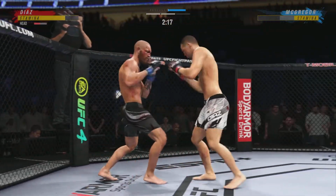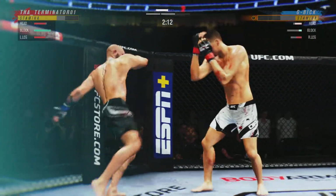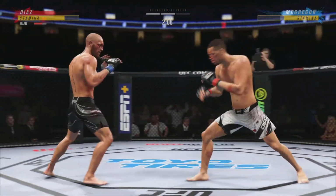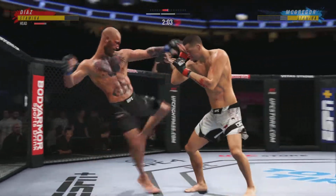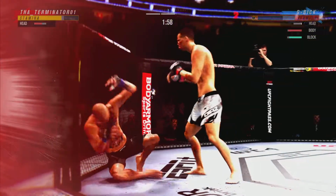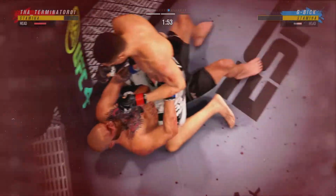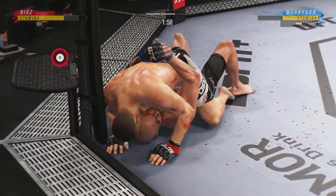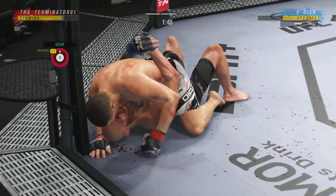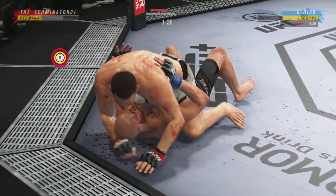And they separate. Much improved defensively as he blocks the shot. He needs to start looking to finish now because he's got his opponent hurt very bad. Guys come together, man, you just hear the punches and everything landing. Both very powerful, very, very explosive.